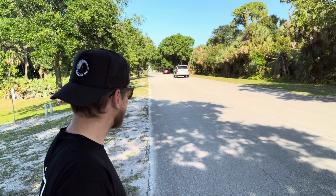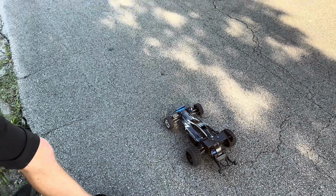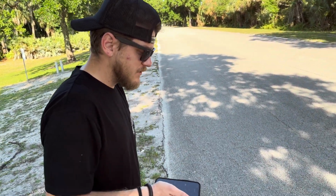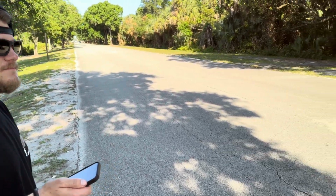One car sounds like about to explode. Is that a Kia? Yes. The speed gear they tell you to run is a 33 tooth, and I have a 39 tooth. Crazy.